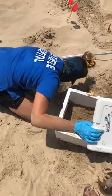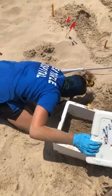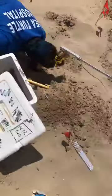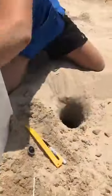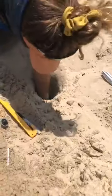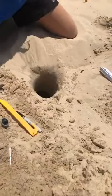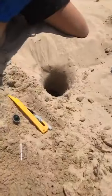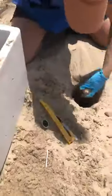Heather is asking how many turtles actually make it after hatching, and that is a good question. It's estimated that about 1 in 1,000 hatchlings will actually make it to adulthood, so not very many, which is why we work so hard doing everything that we do to protect as many nests as we can here on South Padre. The Kemp's Ridley is one of the most endangered species of sea turtle in the world, so we're trying to do our part here to make sure that those numbers can start going back up.